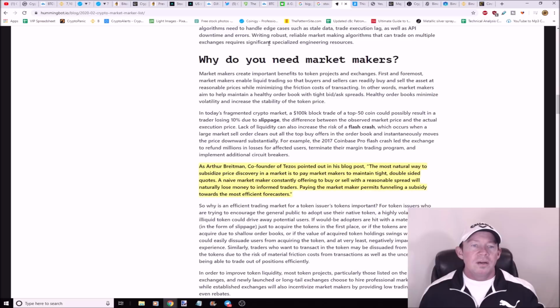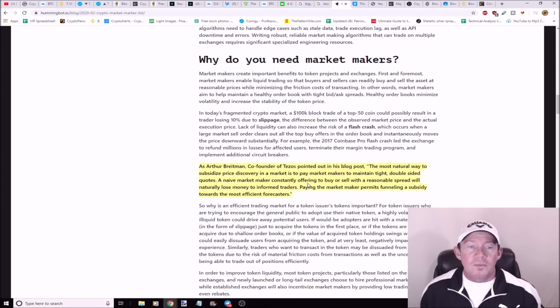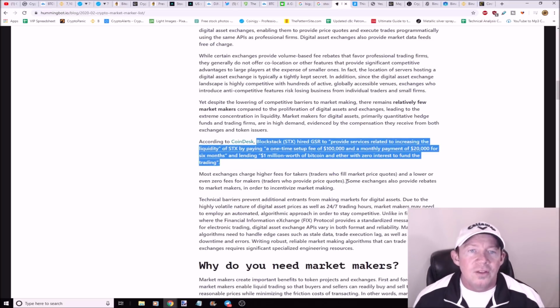Now, how does this apply to crypto? Chris, you're losing me here. Now listen, look, this is the co-founder of Tezos, who pointed out in his last blog post: the most natural way to subsidize price discovery in a market is to pay market makers to maintain tight, double-sided quotes. A naive market maker constantly offering buying and selling with a reasonable spread is going to lose money to informed traders. So they pay these market maker permits, funneling a subsidy towards the most efficient forecasters. So they pay the market makers to manipulate this price.